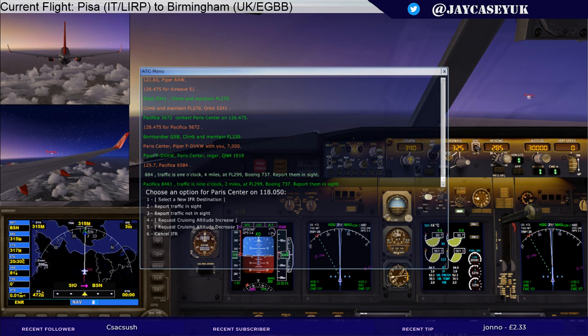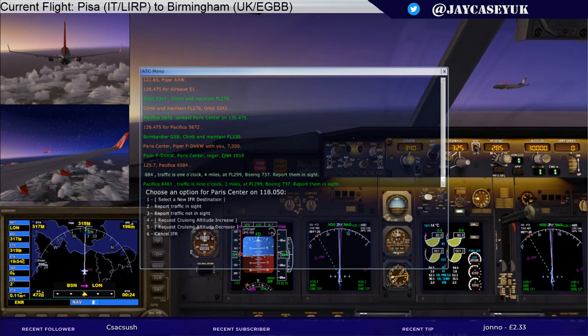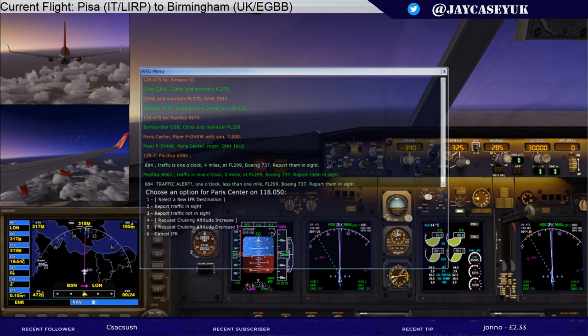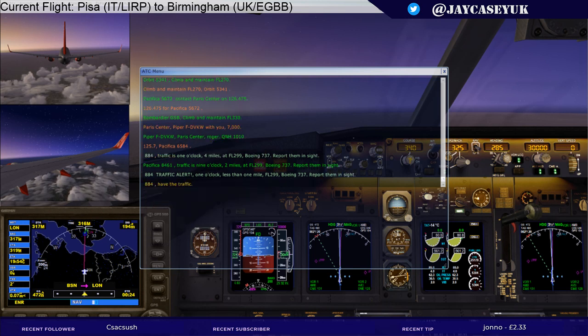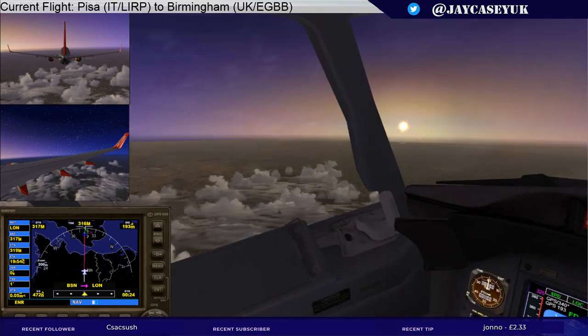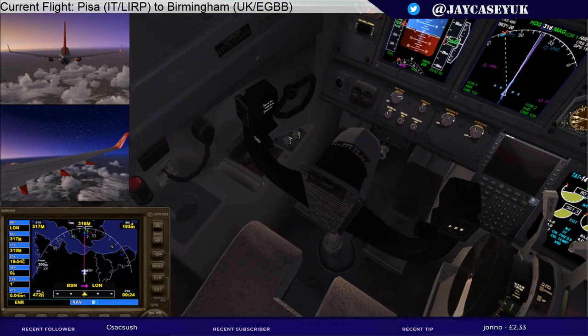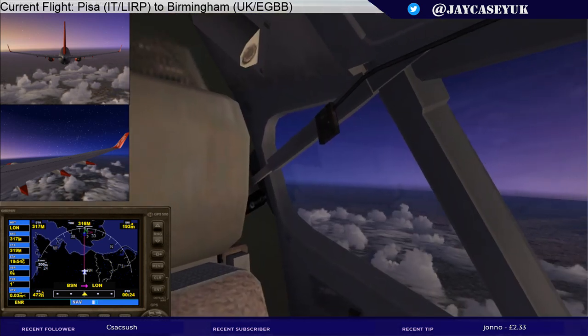Obviously we do have that 737. It's a bit close for comfort, to be fair. Very close for comfort. Wow! Wow, that was really very tasty then. That got awfully close. Where's he gone?